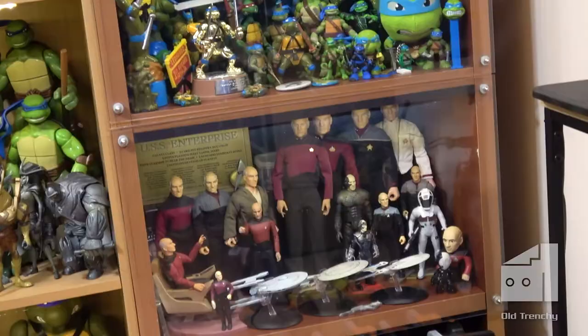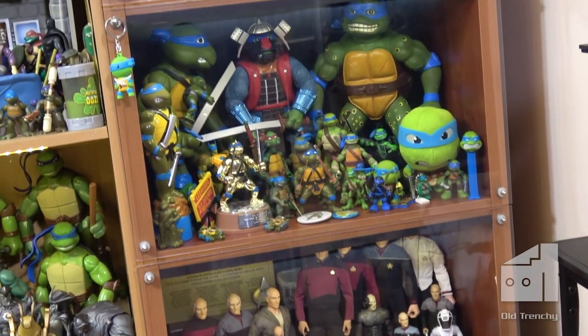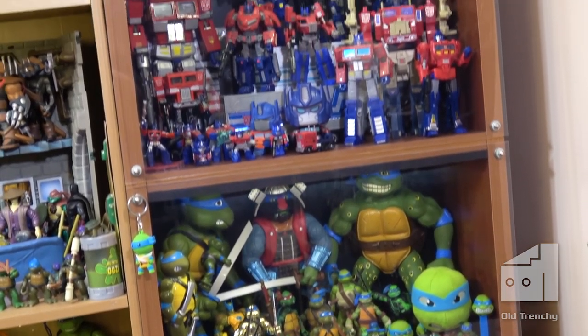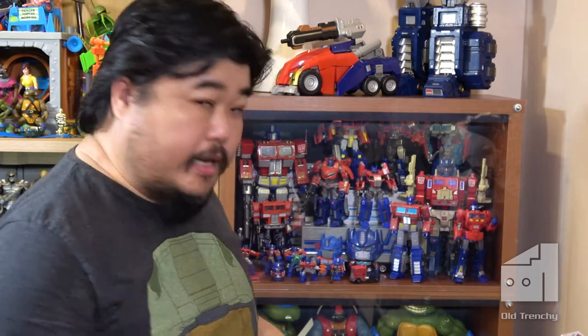And I saved this one till last because, well, it's kind of special to me. It's what I call the Childhood Heroes Cabinet. Basically, it features the three fictional characters that inspired me or shaped me in some way growing up in the 80s and 90s. I mean, it's so special to me, it's the only cabinet in the collection that is protected by clear perspex.